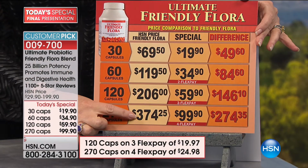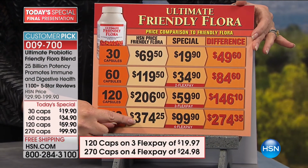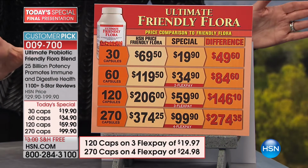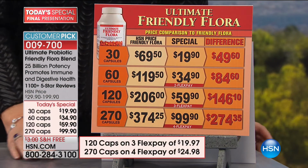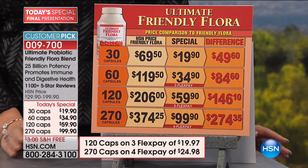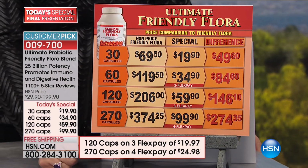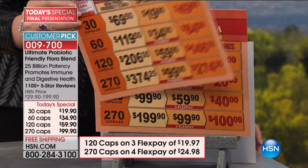And back when it was just the regular Friendly Flora, this would have cost $374.25. Well, that's still what it costs today. Because you still offer the regular. We still have the regular Friendly Flora. So if you bought the regular Friendly Flora today, to get the same potency you're getting in the Ultimate Friendly Flora, you'd spend $374. Wow. So you're saving $274, even just on the Ultimate Friendly Flora. The normal price would be, I think, $199.90. Right. So you're saving $100.